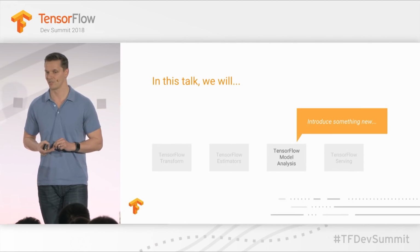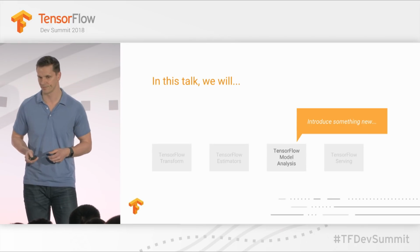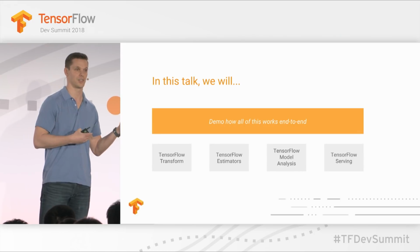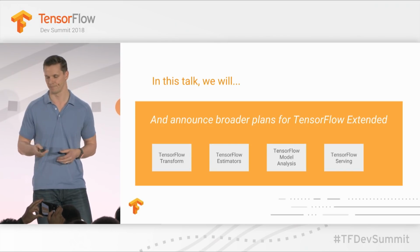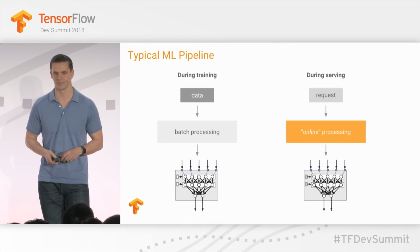Next, Raz is going to introduce you to a new product that we're open sourcing called TensorFlow Model Analysis. We're going to give a demo of how all of this works together end to end, and then make a broader announcement of our plans for TensorFlow Extended and sharing it with the community. So let's jump into TensorFlow Transform first.